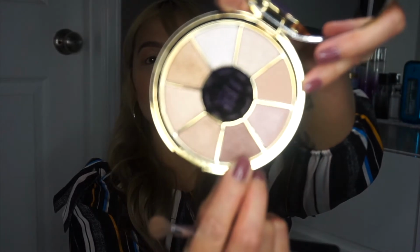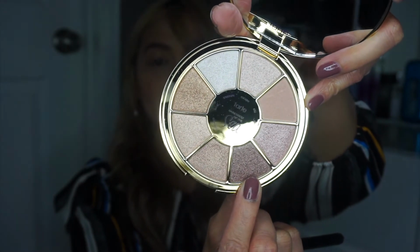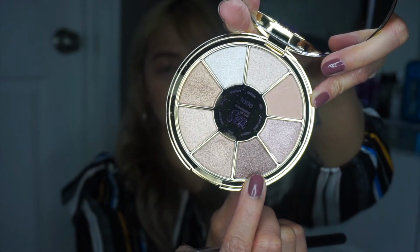And now I'm going to take this darker shade right here and I'm going to apply that to my crease to give my eyes somewhat of a smoky look. And I'm just going to apply that with that same blending brush. Just working it right into the corner there.